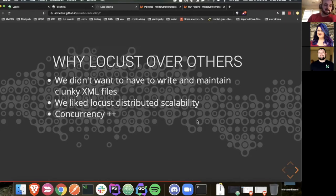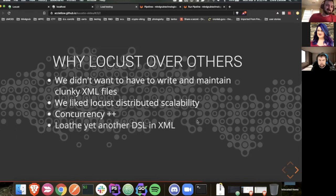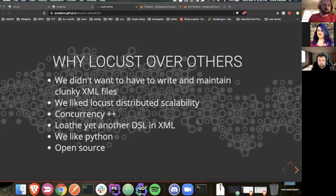Python has concurrency, which is a big plus. That means the resources that you allocate to it, it's going to use really, really efficiently. Python is one of those languages that's been around for a long time and handles parallel computing really well. Again, doubling down, I hate XML. Didn't want to have to learn it. Didn't want my engineers to have to learn it. We also like Python. It's a fun language. And it's open source. This was big for us. This is big for Pantheon. The fact that it's open source, it's something we can go in and see what the inner workings of it are, and it also gives us the opportunity to give back to the community.